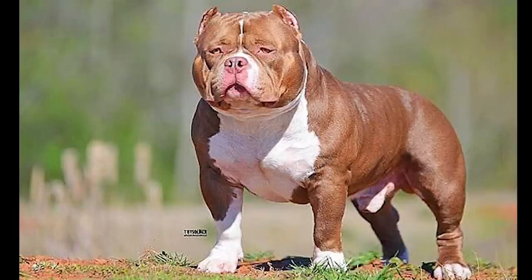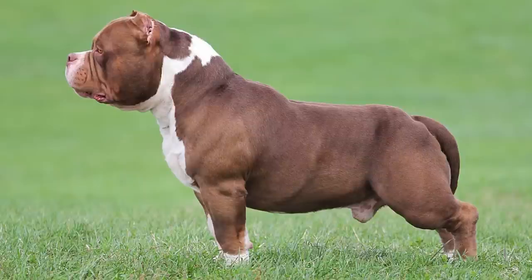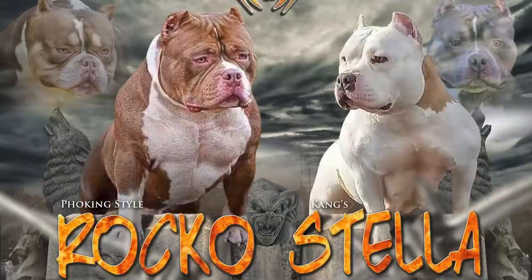This right here is going to be Raider's father. This is Grand Champion Rocco Mania, another badass American Bully. And this boy won the Nationals here in the United States, and he's won the Nationals over in Europe. This is another dog that we got heavy in our yard over here.